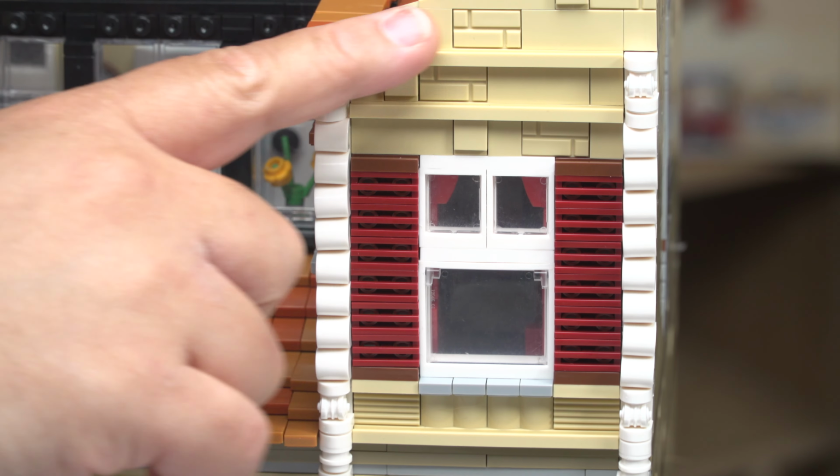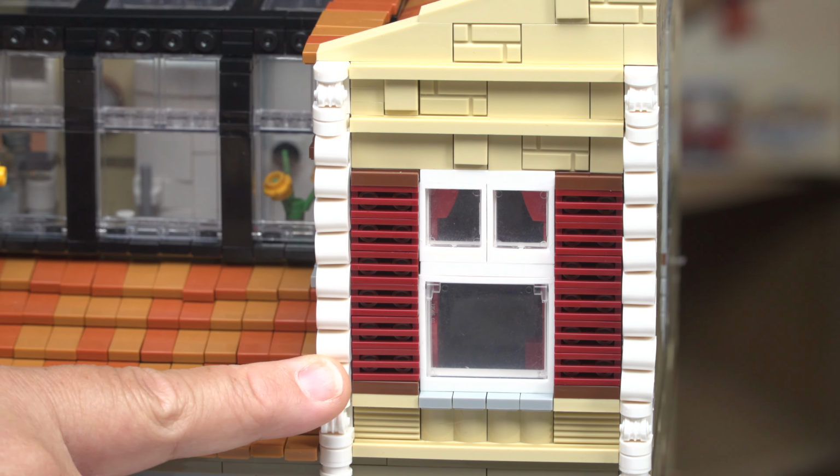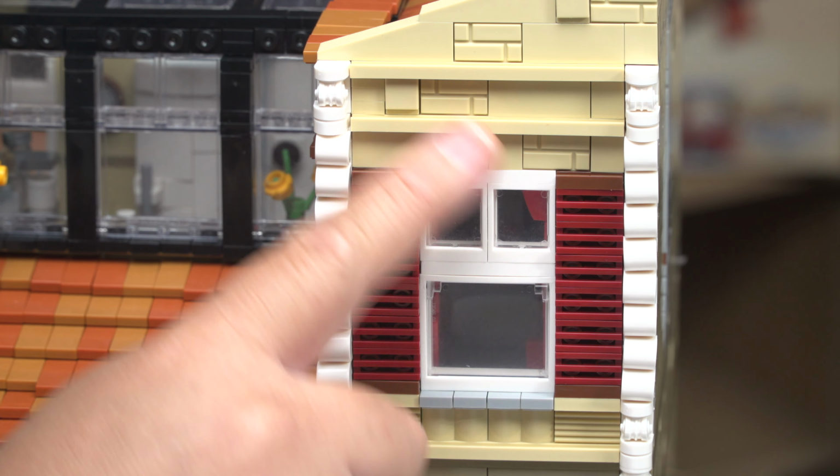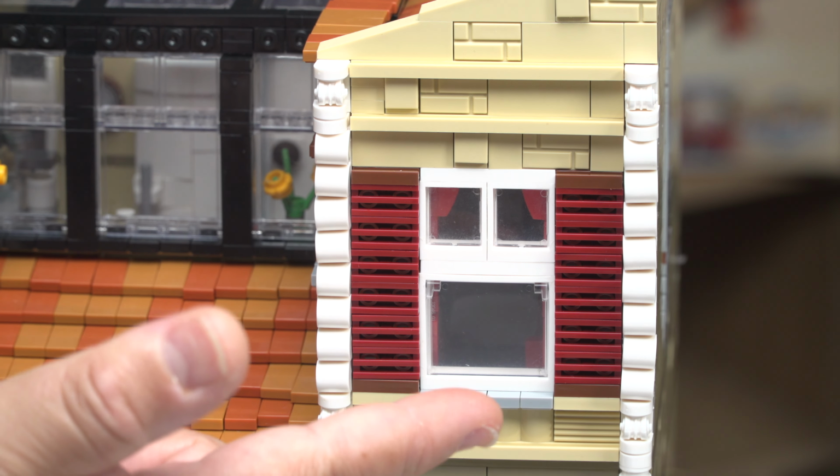I like the look of this side here with the little brick sticking out and these pieces here on the side and the little window. That's actually pretty okay. Like, it wasn't too bad. It looks good on camera.